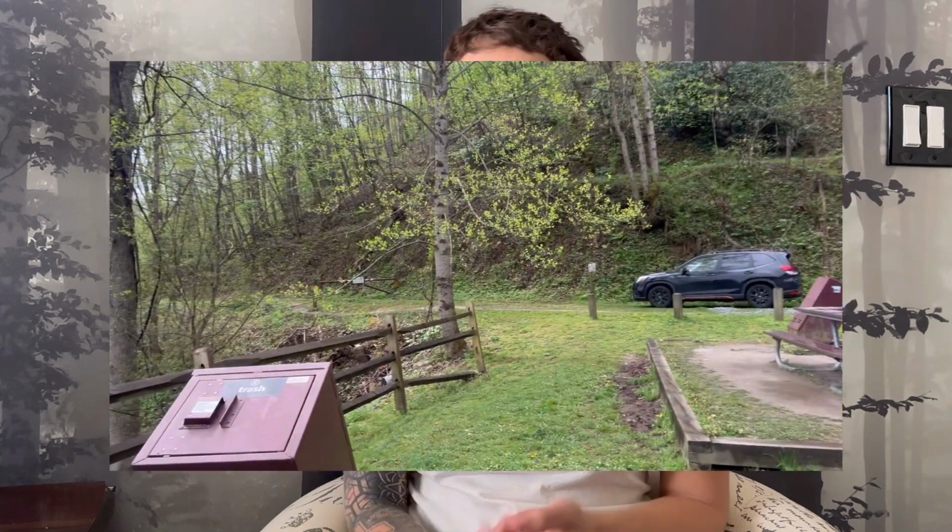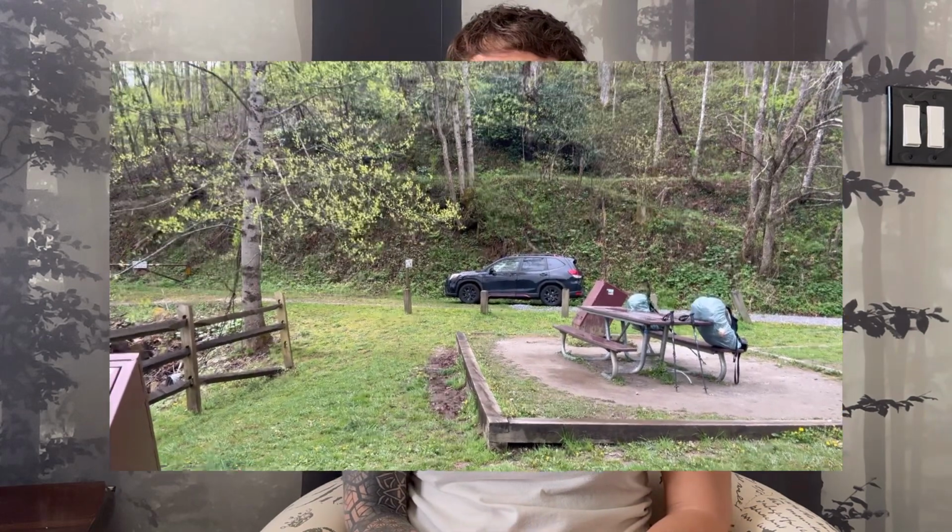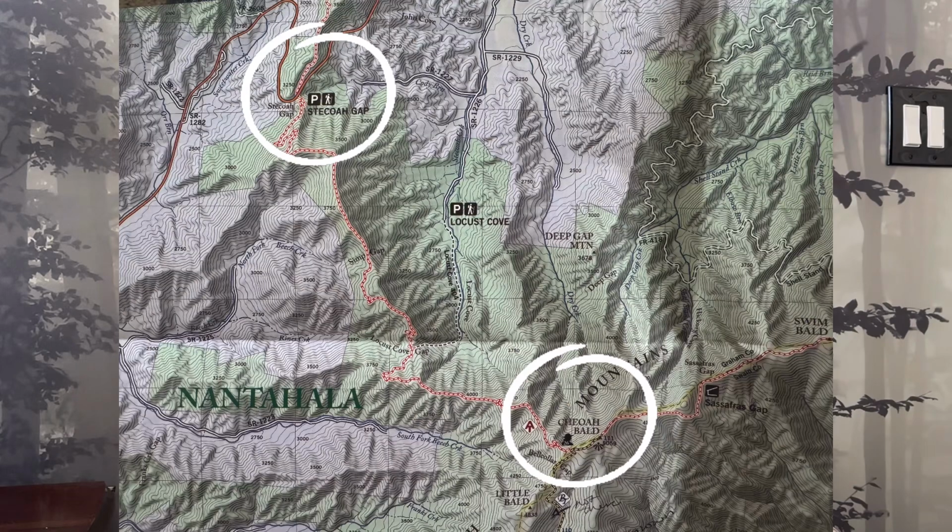So we chose Toccoa Gap, and it's on the AT, so you'd be hiking the AT for basically 5.9 miles, and it was all up. And then you would turn around when you get to Chiowa Bald, and you'd only be hiking back 0.2 or 0.3 miles, and then you take a left onto the Bartram Trail.